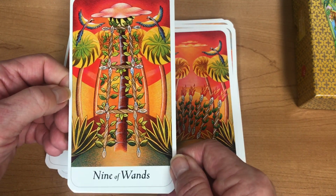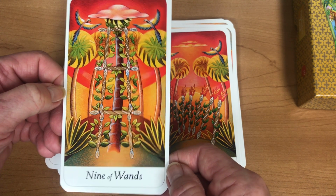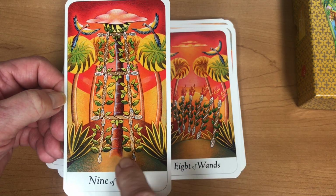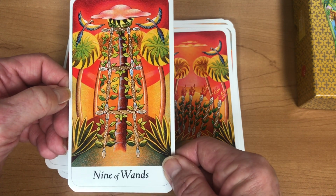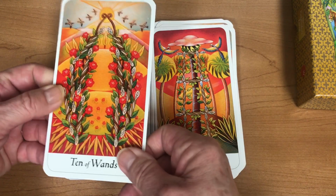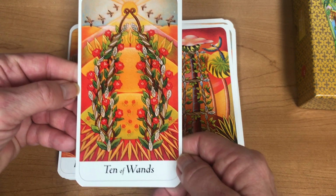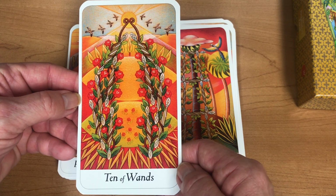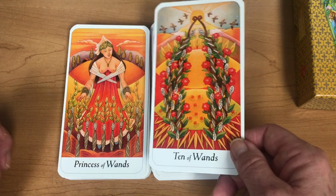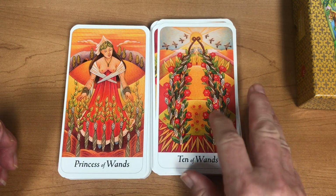The 9 of Wands. So something has been very carefully built. And the 10 of Wands. Great accomplishment. Man, that's a beautiful, beautiful card. I wasn't sure if I'd like these minor arcana cards, but so far I'm loving them.